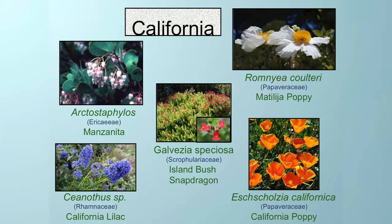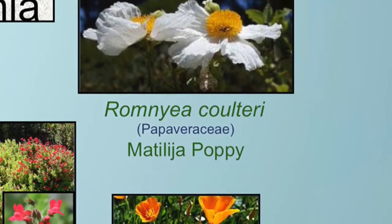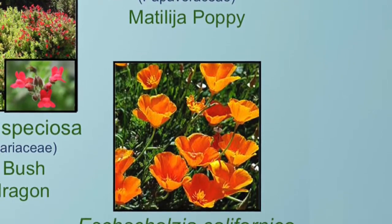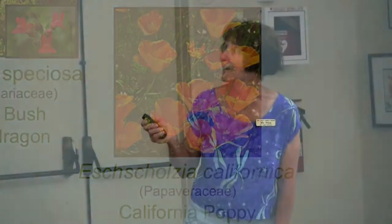Horticultural, or how we say the Matilija poppy. In 1890, this plant was nominated for the State Flower of California. It lost by a landslide to the California poppy. Yes, it's got the biggest flower of any California native plant.